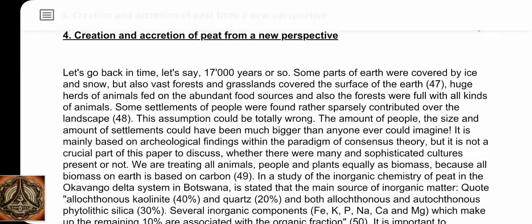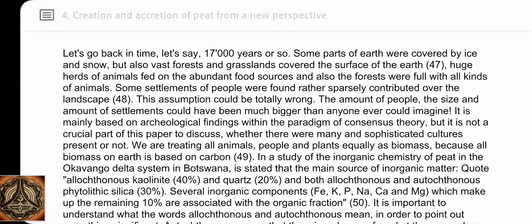Creation and accretion of peat from a new perspective. Let's go back in time, say 70,000 years or so. Some parts of Earth were covered by ice and snow, but also vast forests and grasslands covered the surface of the Earth. Huge herds of animals fed on the abundant food sources, and the forests were full of all kinds of animals. Some settlements of people were found rather sparsely distributed over the landscape.